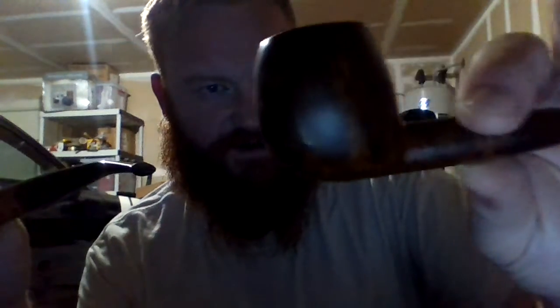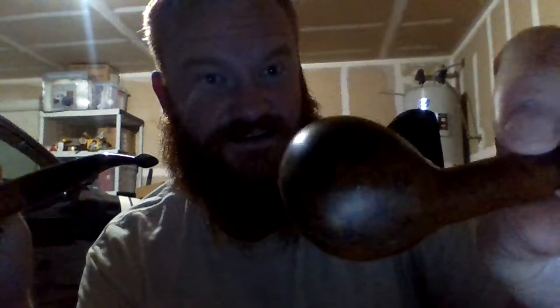I've been smoking for a while now. Got a lot of different pipes. My collection's not as huge as a lot of others, but I got a lot of different go-to pipes. This one was given to me by my father. This is a 1970s Tinderbox. Great pipe.